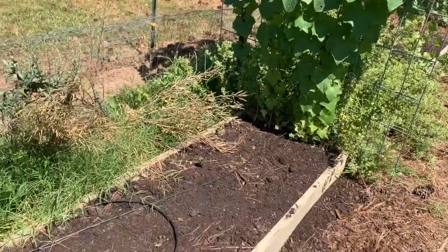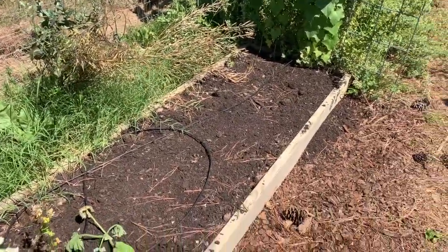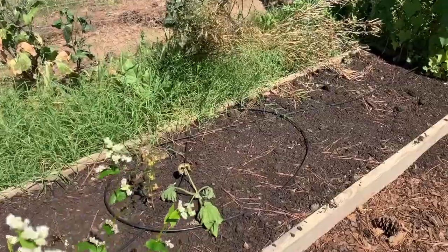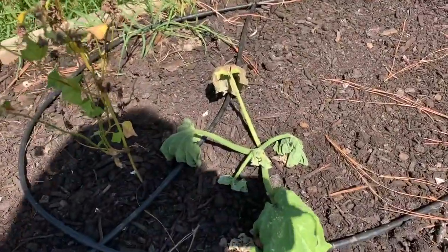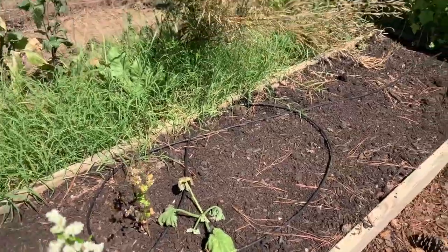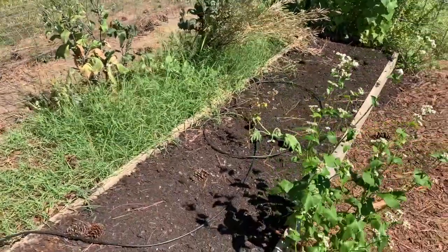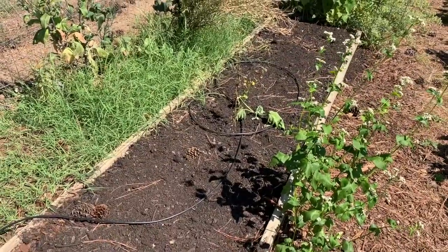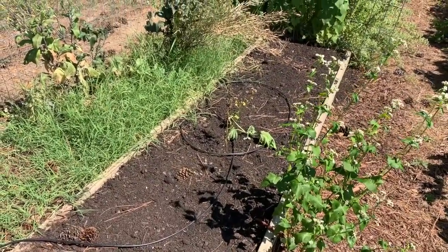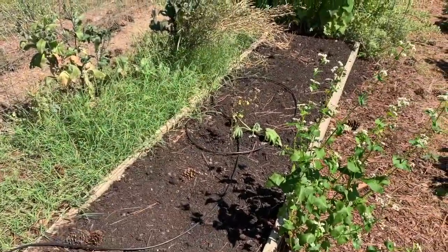This particular bed has been a struggle because I took out my beets and then I planted pie pumpkins, and oh my goodness, obviously we have had a drought and I guess the drip irrigation hasn't been enough for it, but I've had several of my pie pumpkins die like that. I'm guessing it's just from the heat and the drought, but I'll have to replant. I have more time to do that, but that's my goal, is to have pie pumpkins in this garden bed.